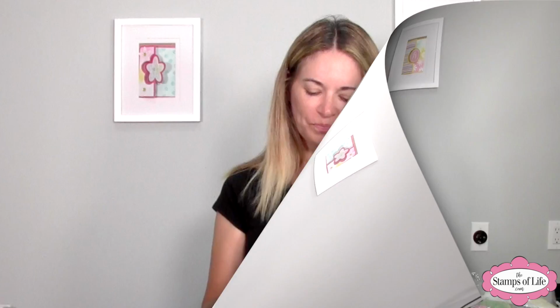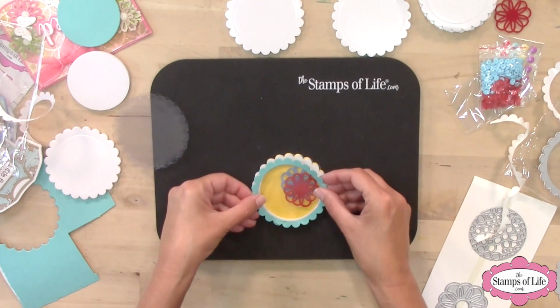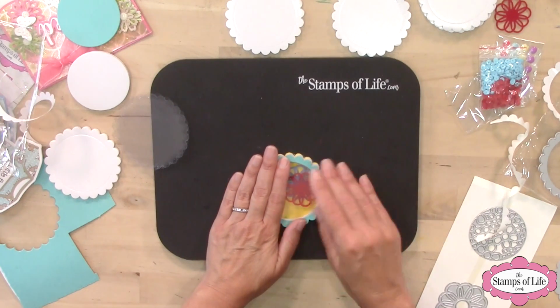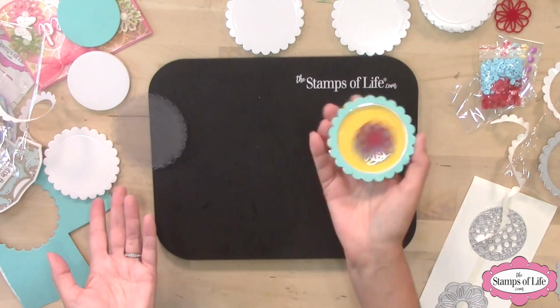But you're like, oh, that's cute, but I don't want that white showing. Well, that's why we did the extra frame. So we're gonna peel that off, just like that. And now we're gonna add that on top, right there. And look at how adorable this is. Going all the way around, all the way around. And now look how fun. Isn't that awesome? How easy was that?